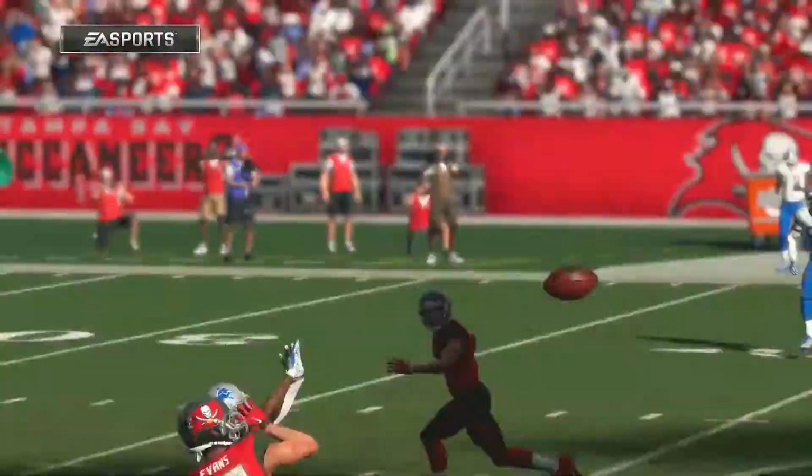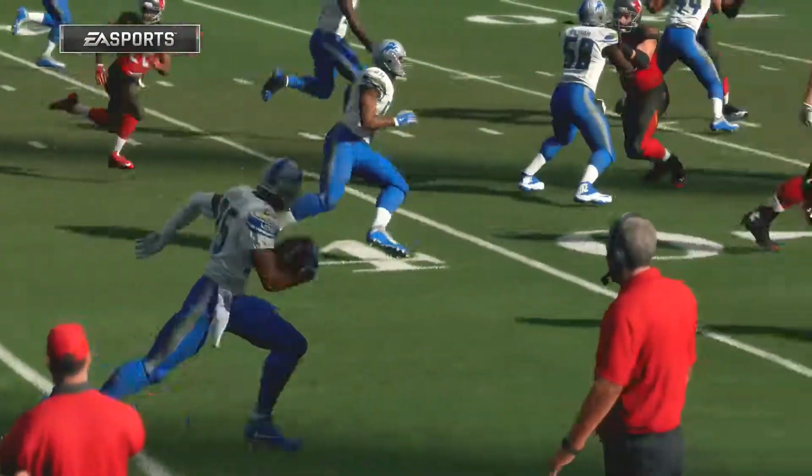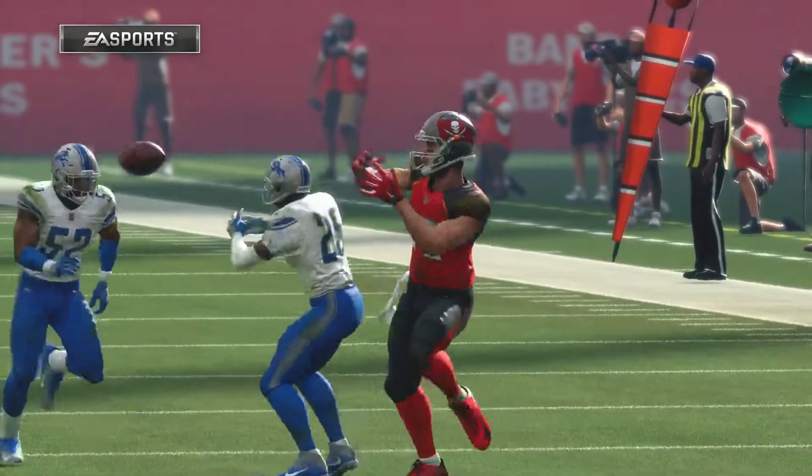I think he caught that with a Super Bowl ring, partner. And once you have the Super Bowl ring on it, the ball doesn't bounce away. That just sealed a victory for his team. Absolutely a huge pick by Chris Harris Jr.